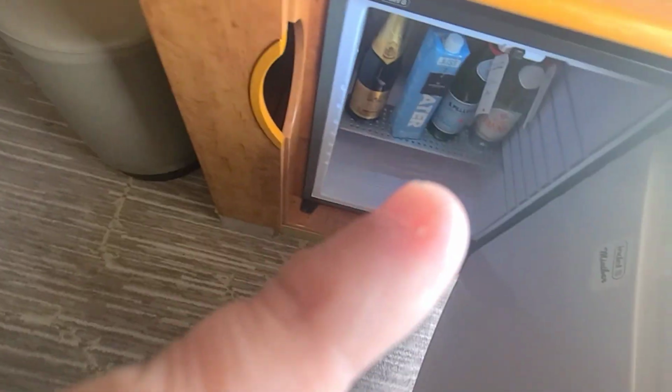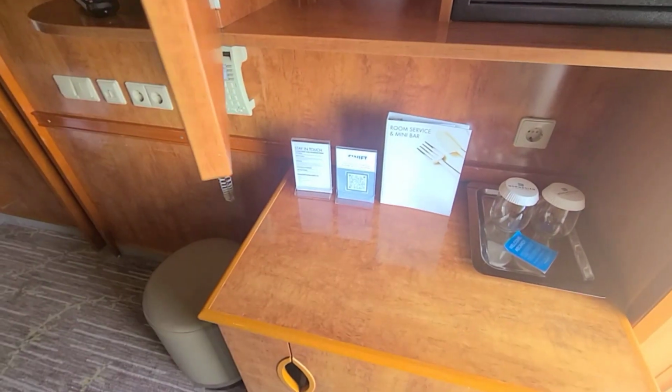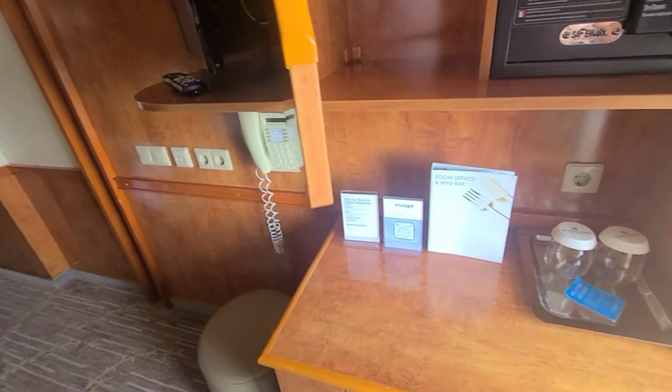mini refrigerator. Let's see what's in the mini refrigerator. Everything that you can buy in the mini refrigerator. Doubt we'll use this at all. Room service. Our room service includes breakfast because we have the priority access.